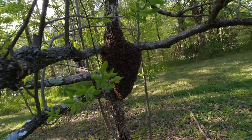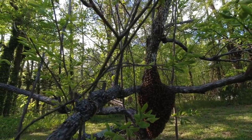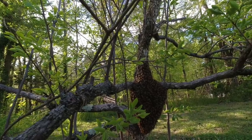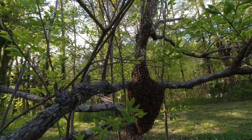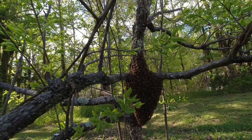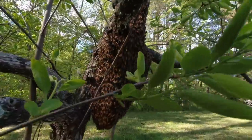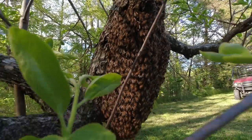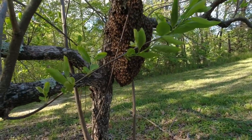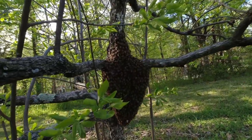If you're ever out and you see a swarm like this, don't spray them, don't do anything to them. Try to find a beekeeper close to you, give them a buzz, no pun intended, and they will be more than happy to come and get the bees for you. This is a good size swarm. See how thick they are? We're going to get these guys caught up, get them in a nuke box, and get them set up.